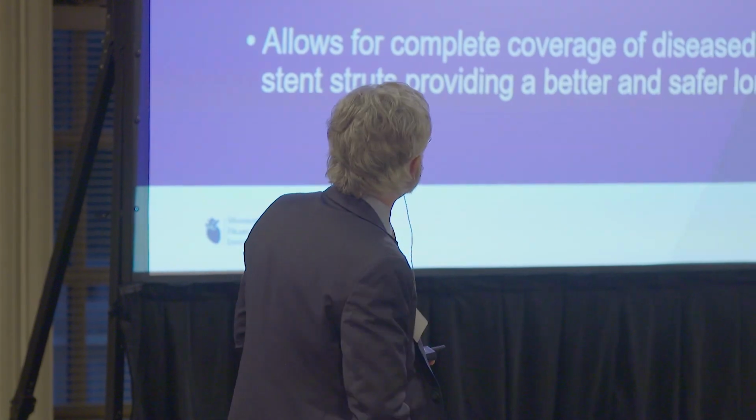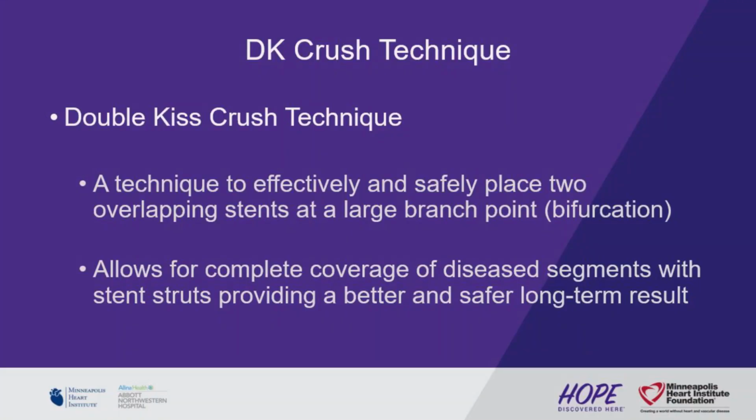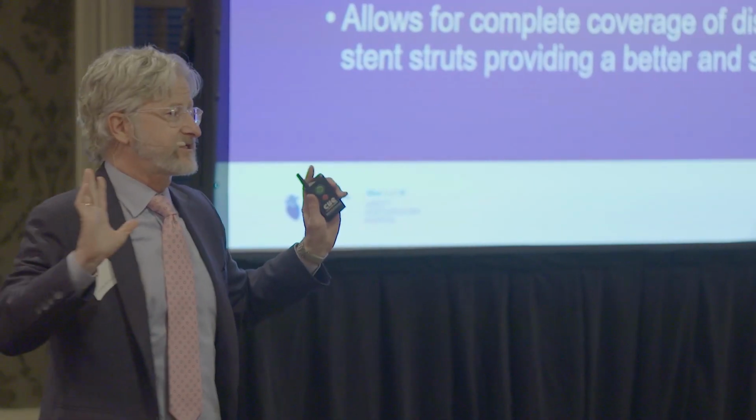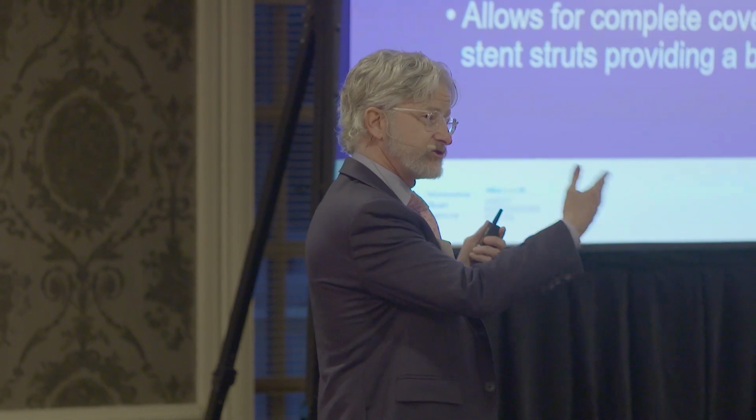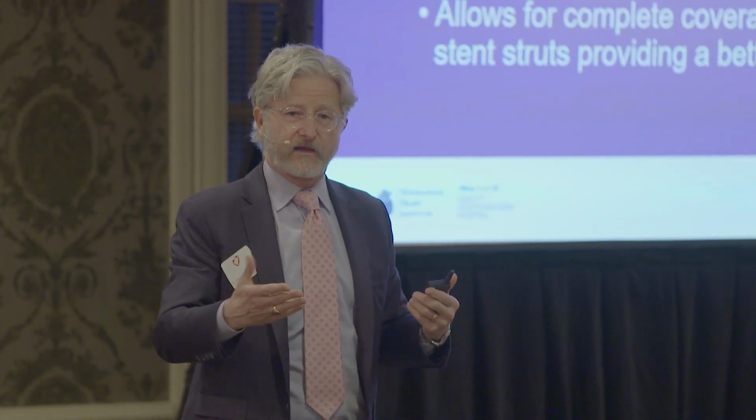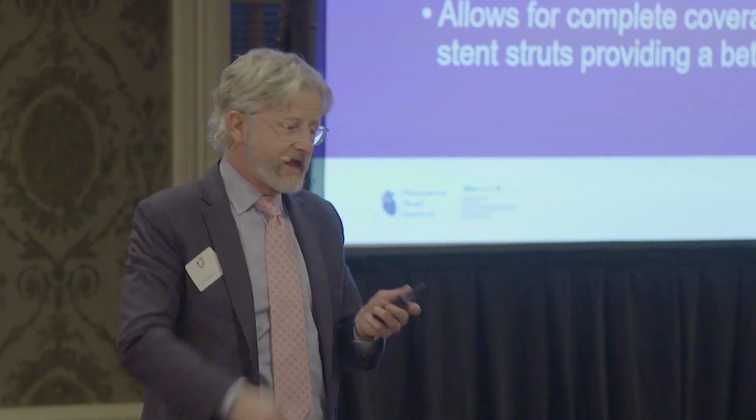So there's a thing that's called the DK crush technique, the double kiss crush technique. And it's a technique to effectively and safely place two overlapping stents at a large branch point, at a bifurcation. And it allows for complete coverage of the disease segments with stent struts, providing a better and a safer long-term result. The things about stents are not only does it make the procedure safer because it scaffolds the artery open, and it makes it last longer because it holds the artery open, and as Dr. Garcia showed, it has the drugs on it that keep the blockage from coming back. So with these branches, we were really having trouble doing that.